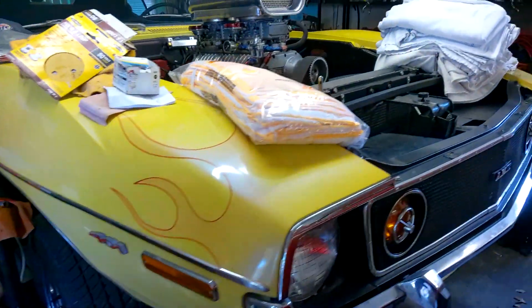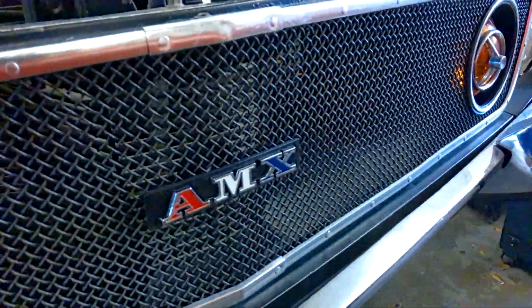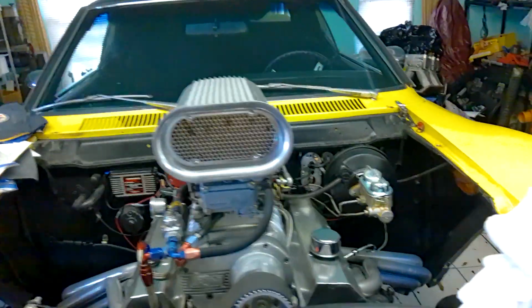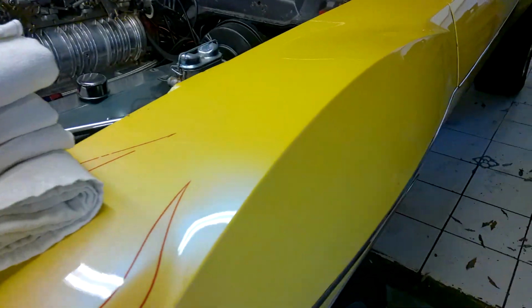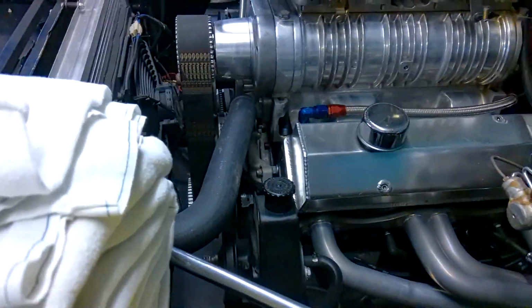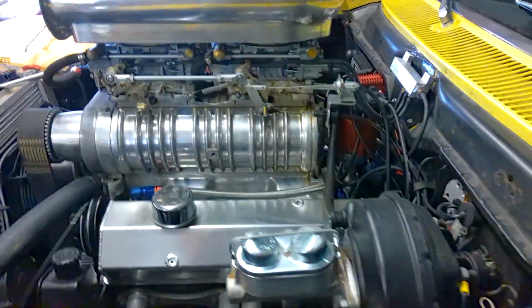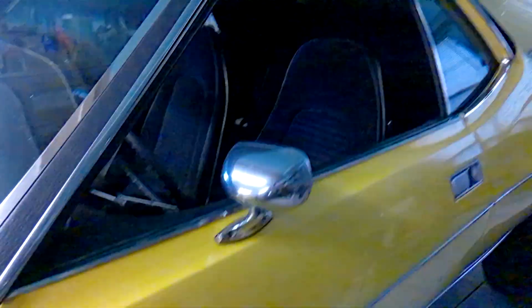So we're working on the AMX, and then we'll tuck it in a corner, and then we'll work on the Chevelle. We swap them out all the time. When was the last time this was on the track? It's a running car. We haven't taken it on the track with the blower. The last time it was on the track was with the 401, and the blower is sort of unique.